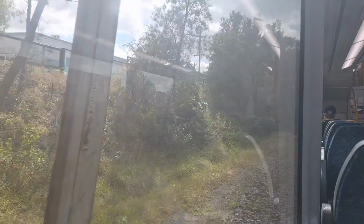Okay, at least these sections are pretty close by. They're short. Chester Hill, over that way.